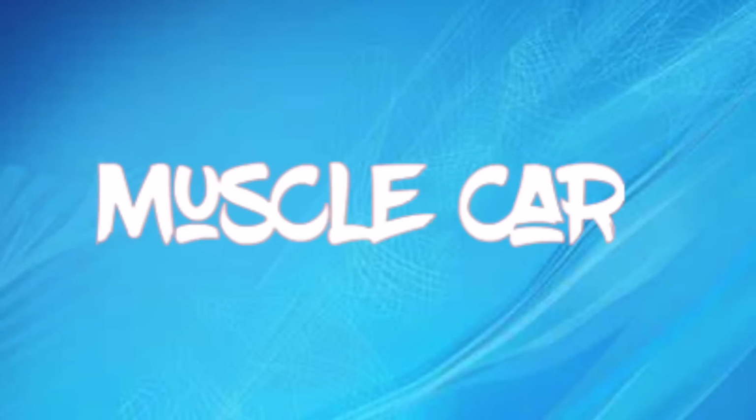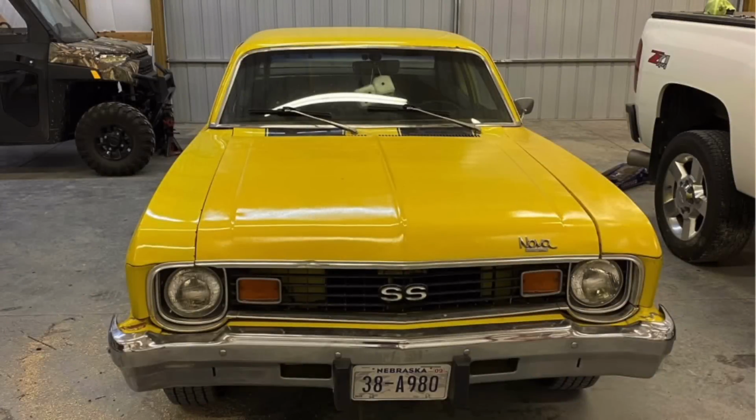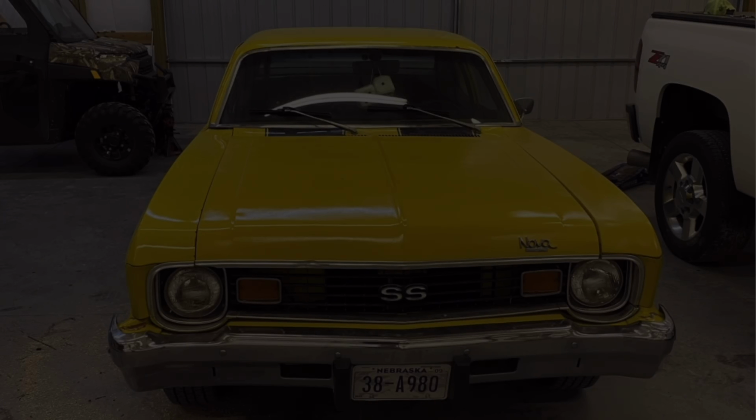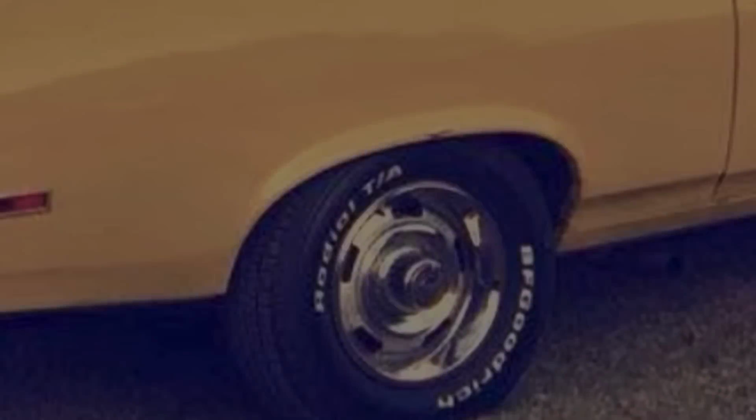Up next, this Nova muscle car with something special under the hood. 1974 Chevy Nova SS, listed in Randleman, North Carolina for $10,000. Okay, wanted to let you know that this one had a possible pending sale on it, located at the publication time of this video. Up for sale is this yellow 1974 Chevy Nova SS, in which the owner has just recently installed a Z4 engine with low miles, and everything runs and drives very well.